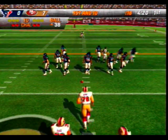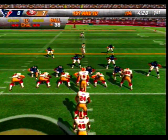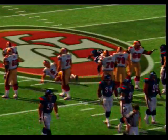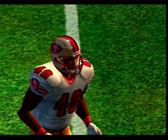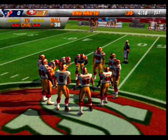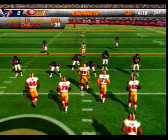So after the interception, now it's first and 10. Alexander comes in motion, throwing it away. But couldn't find a receiver, so he threw it where no one could get it. Ball on the 38-yard line.